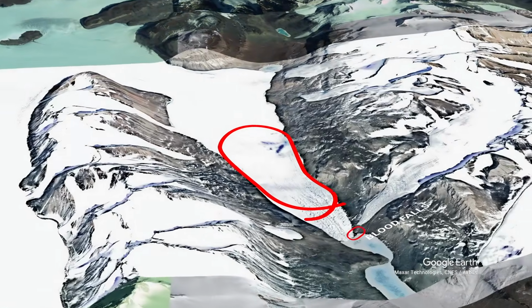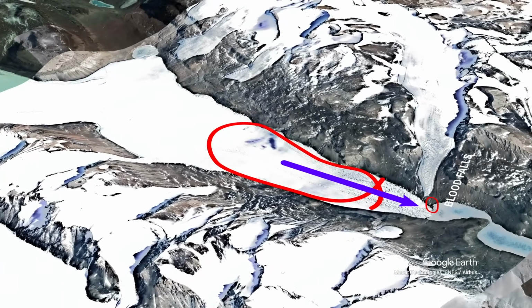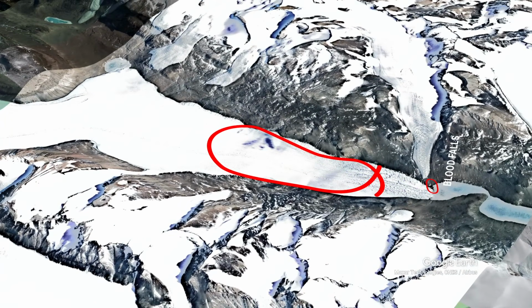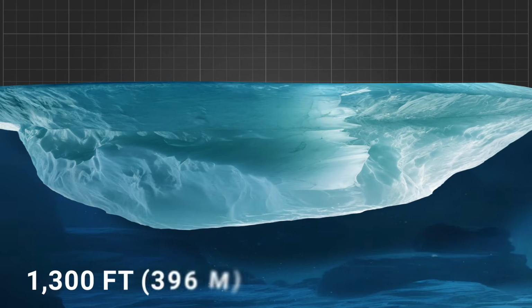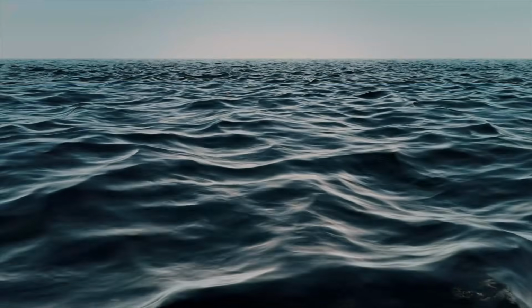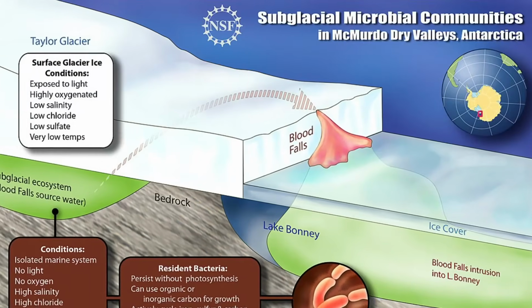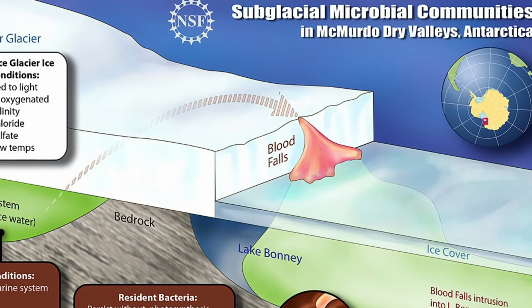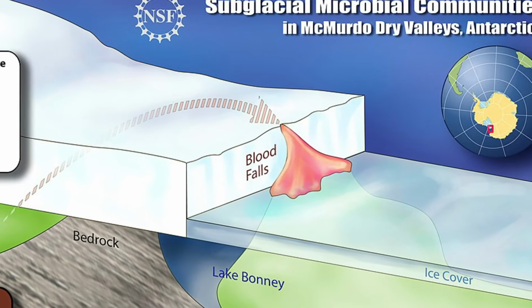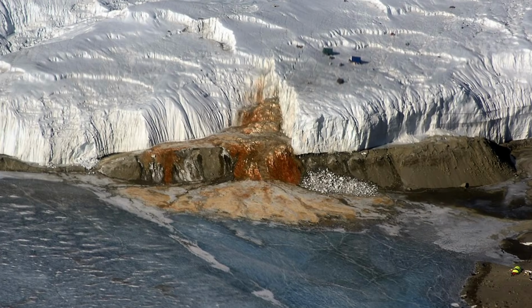The water that feeds Blood Falls used to be part of a salty lake. Now, it's completely cut off from the atmosphere because glaciers formed on top of it. Trapped more than 1,300 feet underground, the water has become super salty, 3 times saltier than seawater, and it can't freeze. This underground water is also packed with iron and completely lacks oxygen and sunlight. When it slowly seeps through a crack in the glacier and hits the open air, the iron oxidizes, basically rusts, and turns the water that eerie dark red.